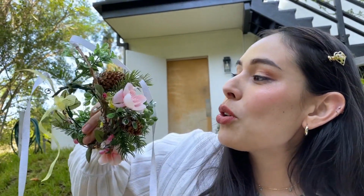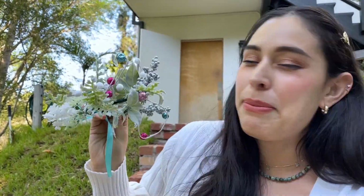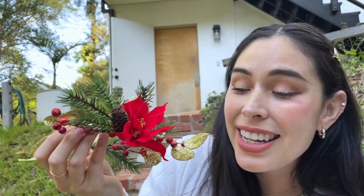There's like an earthy tone one. These are so cute. I think I really want to try this one on her. This one's like a winter wonderland one, but maybe we'll see if we can get this one. I think this is more like Christmas time. This was for Christmas time. This one was for Ruby. Look how small it is. It's adorable. This is Ruby's flower crown.